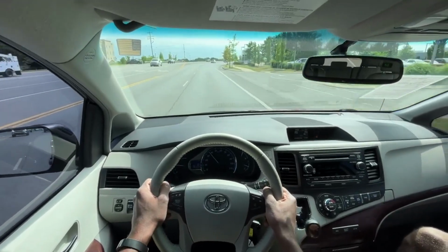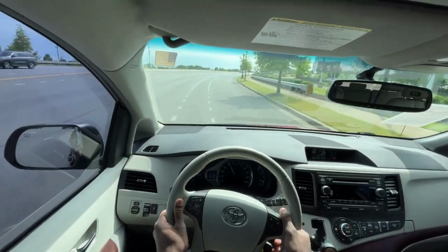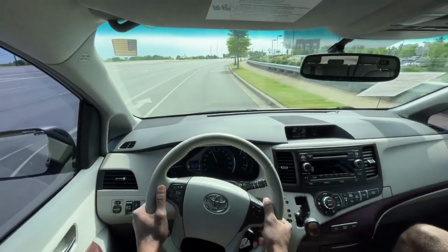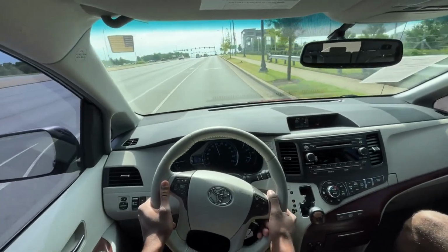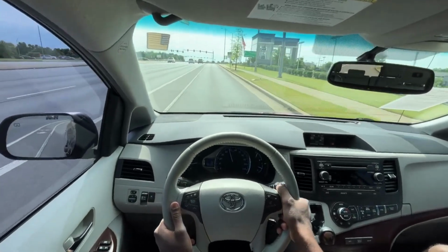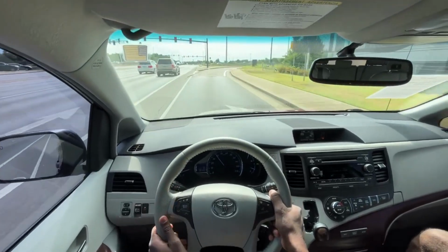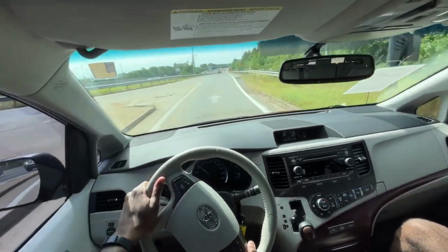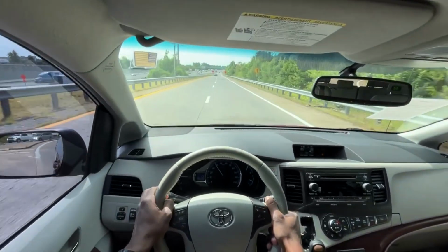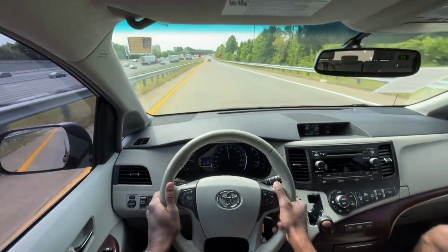So right off the bat, really good power from this 3.5 liter V6. You can give it throttle coming out of corners and it'll go without squealing the tires. And that comes from having just a regular V6 front wheel drive as opposed to having a turbocharged one or a turbocharged 4-cylinder. Give it a little throttle there.